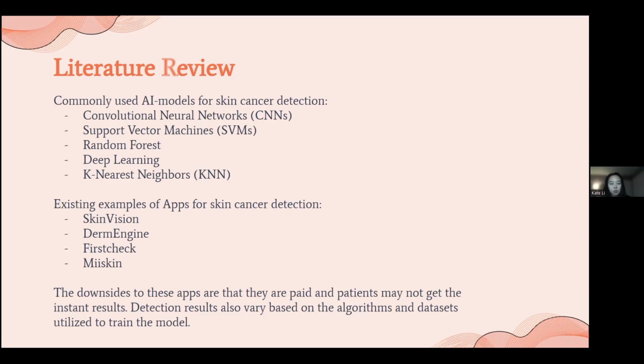Similar to Skin Vision. Next is First Check, which is a little different. It's a telemedicine platform that includes the skin detection characteristic and allows users to take photos of skin lesions and receive a diagnosis from a dermatologist within 24 hours, which is a pretty fast turnaround.